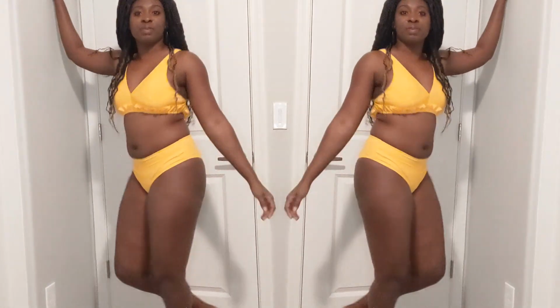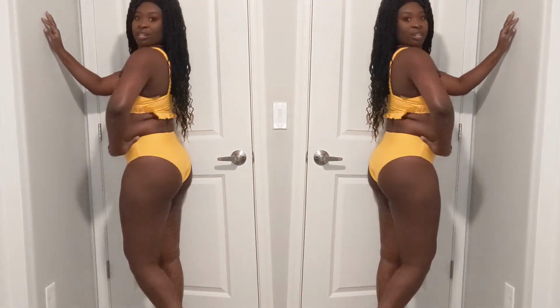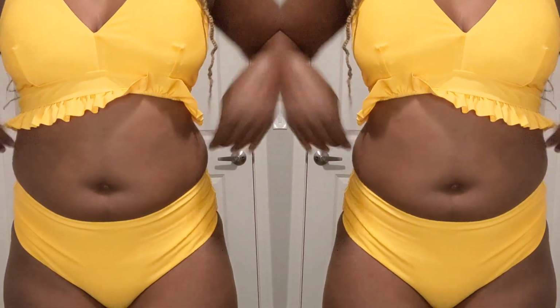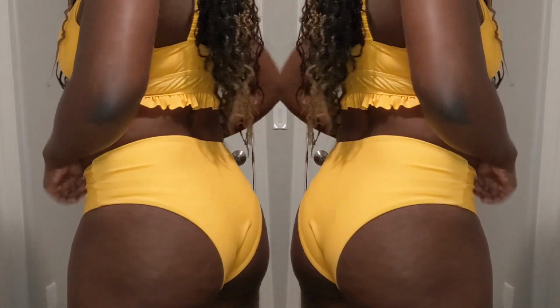I think this one was supposed to be high-waisted. And the yellow looks nice, but aside from that, not a fan. So, this one also has the ruffles. That's, I'm thinking, supposed to come down like this, but it keeps going back up. Then the back, as you can see, looks like that. These are all medium.